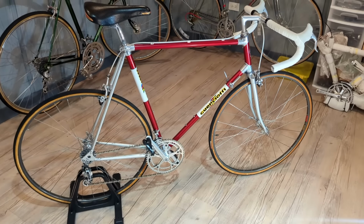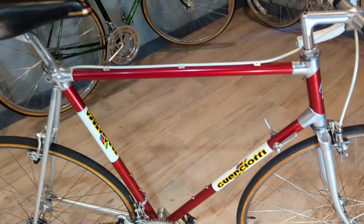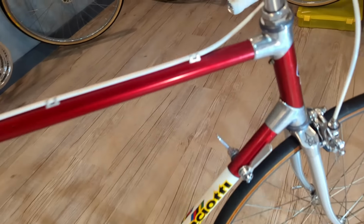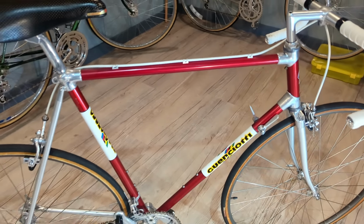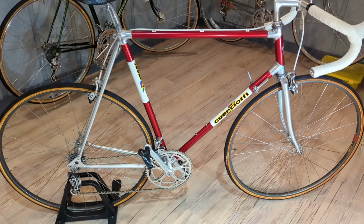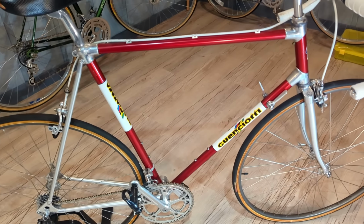All right, guys, the next bike, I'm not sure of the year. This is another Guerciotti, but it's actually made by Alan, and it's full aluminum. Alan made bikes for many, many different brands, and Guerciotti is one of them. I have this set up with full Campy, but guess what? I'm going to sell this as a frame set.